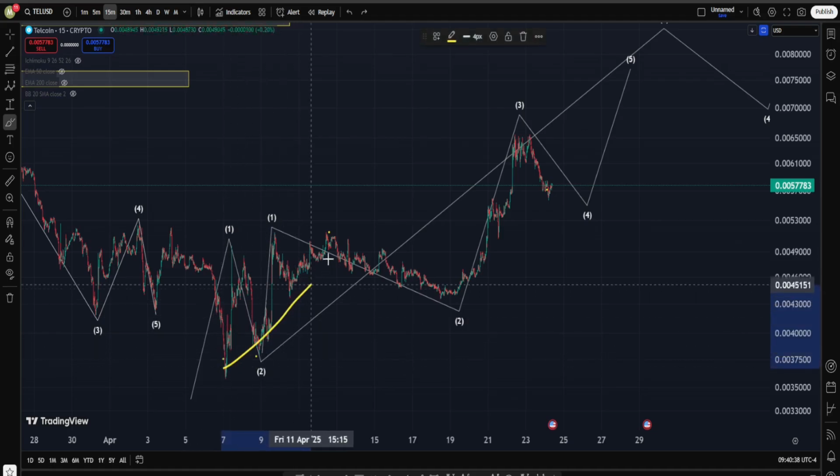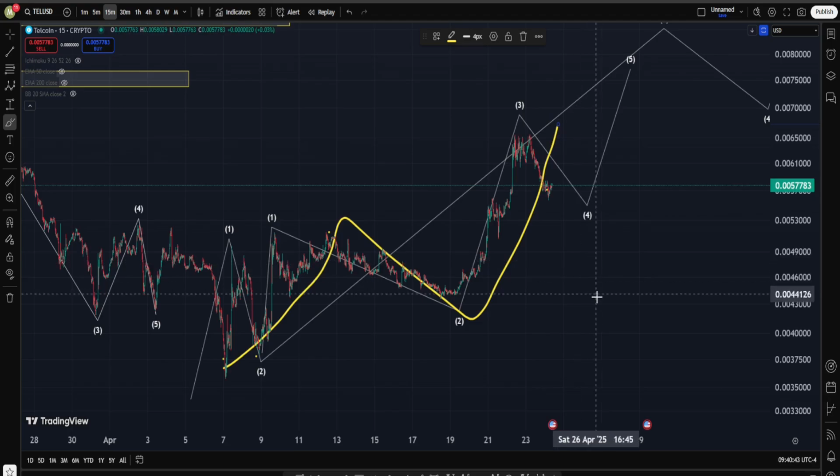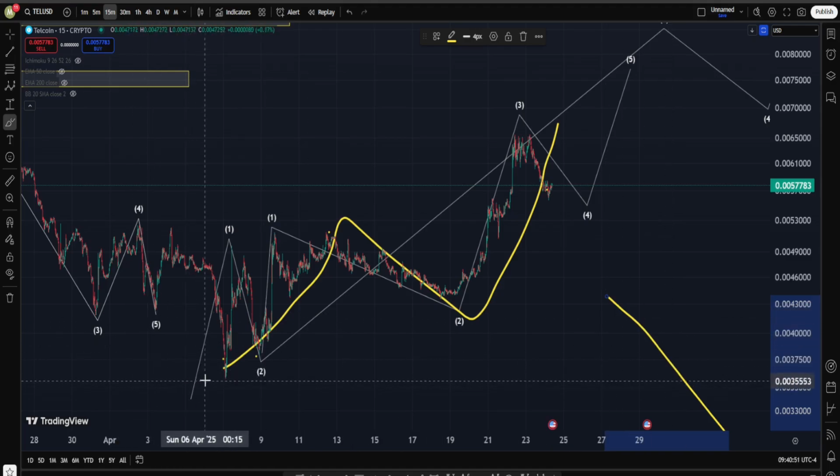And we're going to say, you know what, in our primary scenario, this is just a simple ABC zigzag, and our move down from here can continue possibly for another, I would say, yes, maybe like 20 to even 30% in order to also take the lowest low down here.